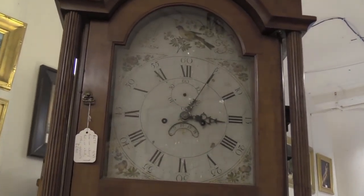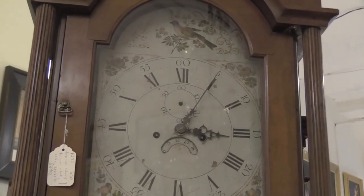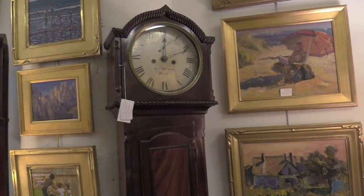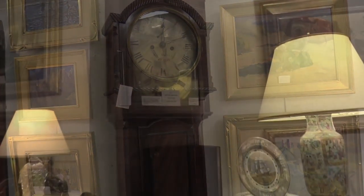Brookline Village Gallery and Antiques has the largest collection of tall case clocks in Boston, along with a great selection of table lamps.